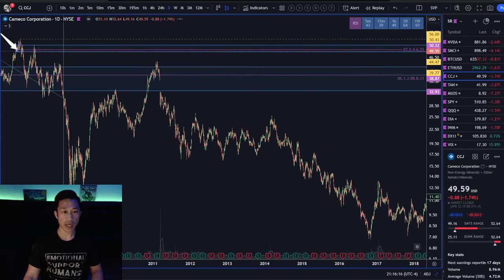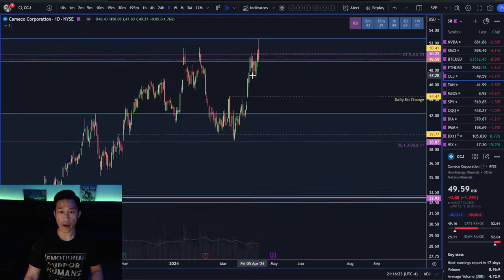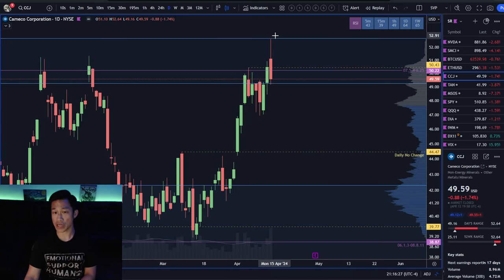All right, so it's this guy here being tested right now from 2007. So that's the supply that's being tested right now. And you can see very clear POC rejection, POC rejection, POC rejection, now value area high rejection. So the goal for these buyers then is to hold over 49.26 from here. If they can hold over 49.26 and get back over 50.43, they'll breathe a sigh of relief, and it's pretty much right back to being constructive.